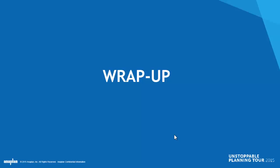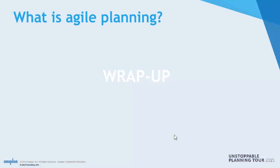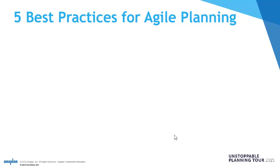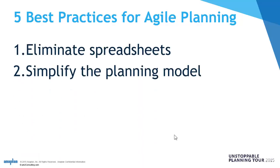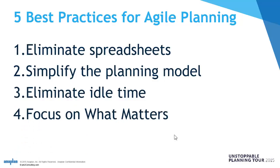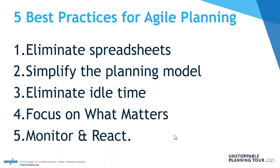So let me just wrap up what we've talked about in this last little while. Agile is all about increasing the plan's ability to react to changes. And you're going to do that by reducing the time to plan, improving the predictive capability of the plan, improving our ability to execute and the execution ratio, and finally improving our reaction time to changes in the plan. What we learned is there's 5 best practices. Things like eliminating the spreadsheets, simplifying your planning model, eliminating the idle time between the steps, focusing in on the element of your plan that matters, and monitoring and reacting to that gap between strategy and execution.